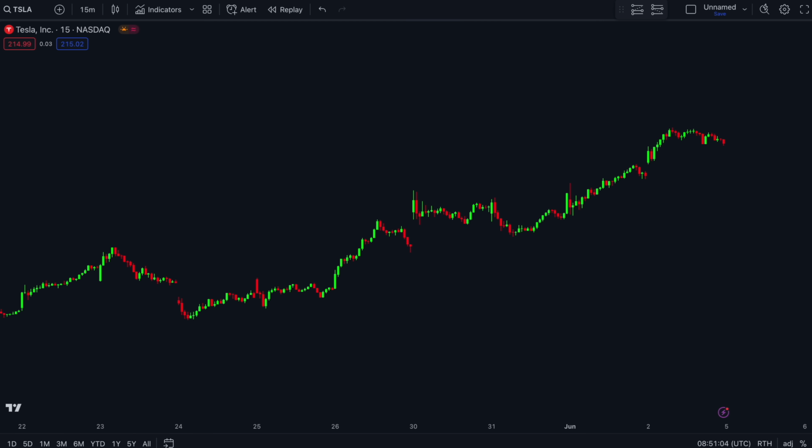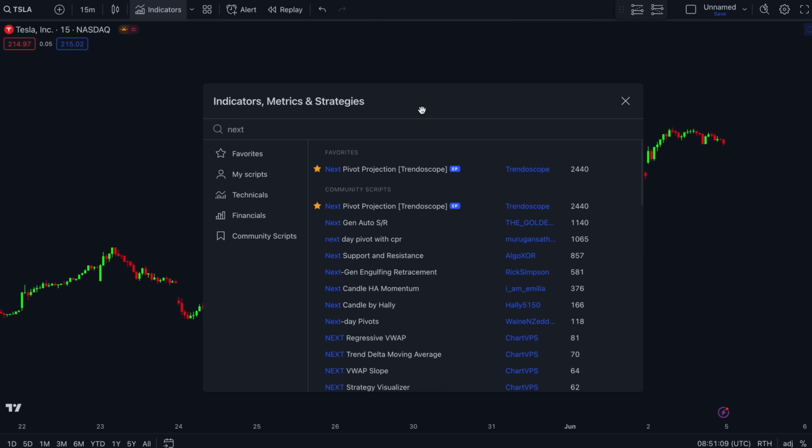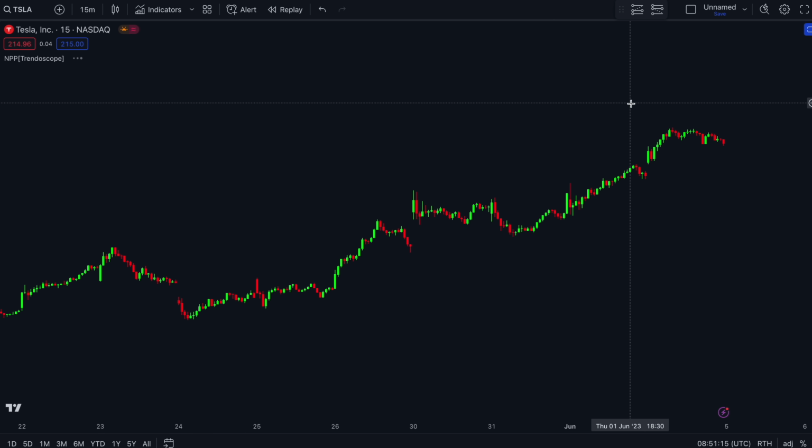To add this magical indicator to the chart, navigate to Indicators and type Next Pivot Projection. Select this tool by Trendoscope. The Next Pivot Projection indicator is a tool designed for predicting where the next pivot point or price reversal might occur in a trading chart.